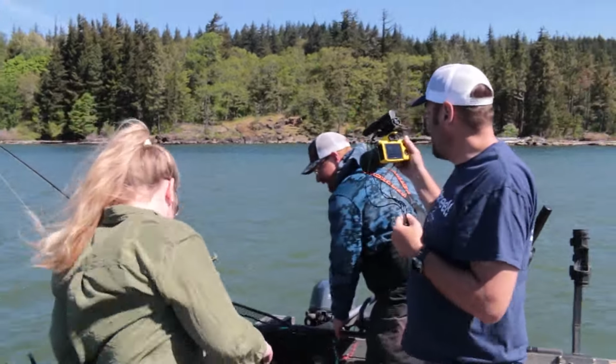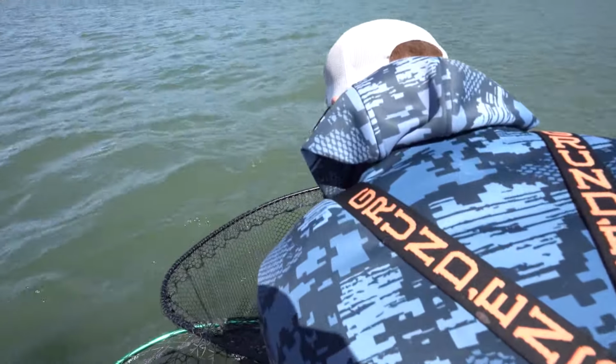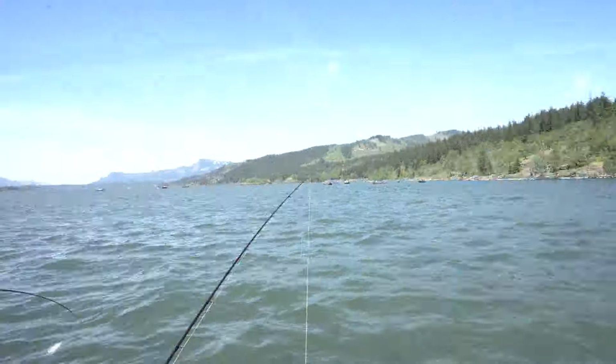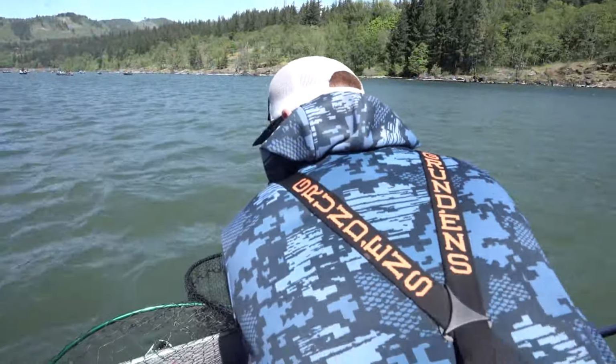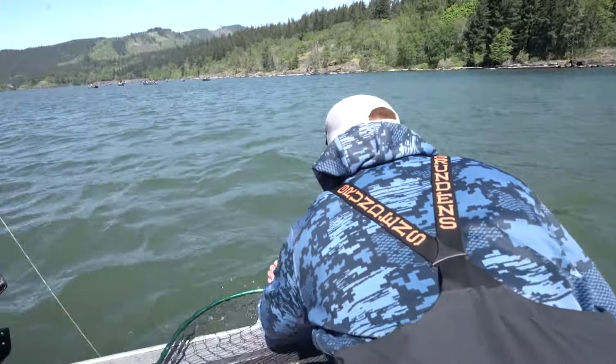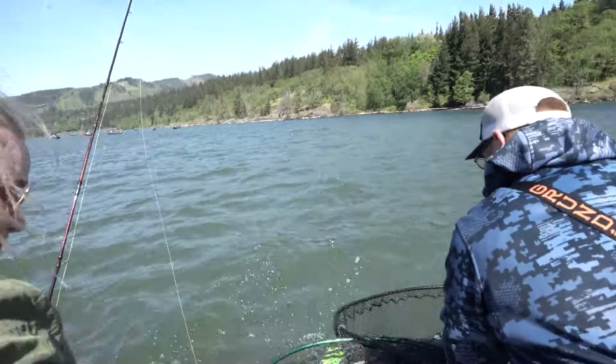And what do we got there? We've got a nice, big, beautiful hatchery Chinook. That's a hatchery fish, Hillary. Oh, let's take a peek. Hillary did it. Yeah, that was a good fight. That was a good fight.